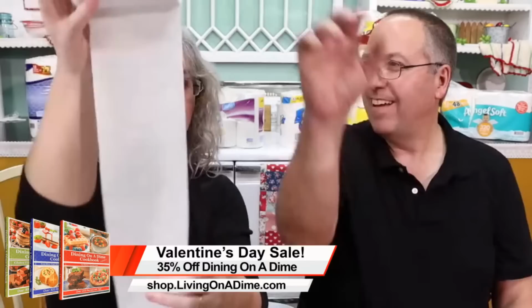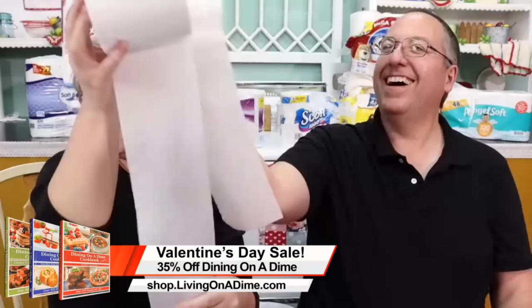One, two, three, four. Now, this is thicker than the other. Wow, actually, the Scott is a little thicker than the Great Value knockoff. They're not all the same size. We're going to talk about that in just a minute. Some of the rolls are wider than other rolls, because they have more sheets.